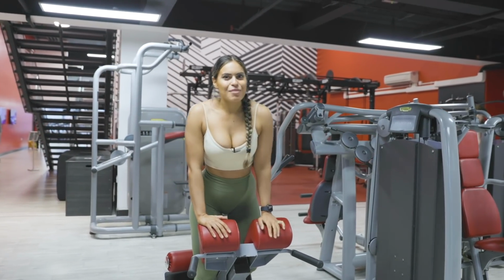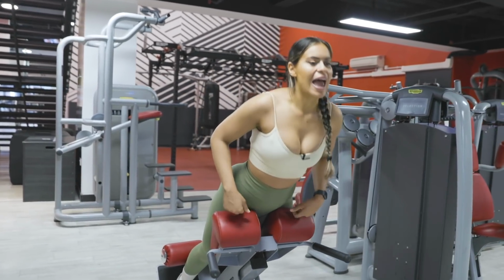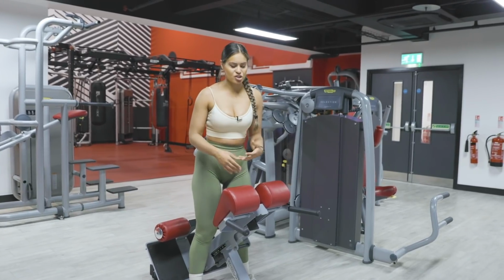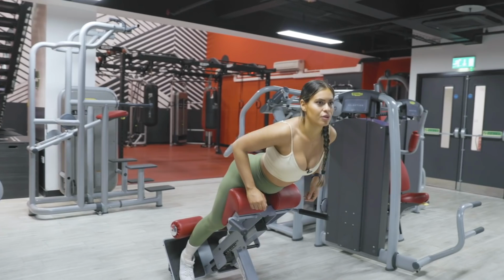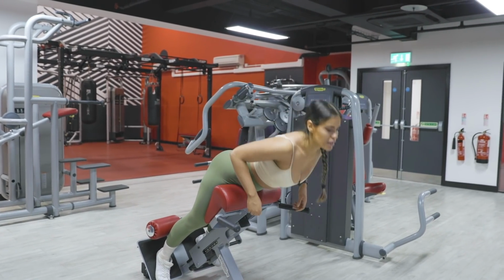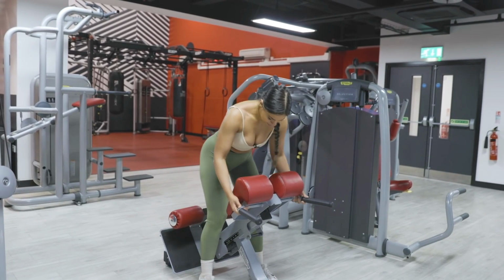You might possibly recognize this machine because some people use this in different ways. Some people use them for their glutes as well, and also for the abs. So you might have seen some people doing some exercises here. But anyway, today we're going to be looking at the lower back version of this. So for this, the first thing I want you to do is to make sure that this is low enough. If you get on it, it will be easy to understand whether it's low enough or not, because you'll see that it's stopping you from going down. So that means it's too high up. So you have to adjust it a little bit lower.